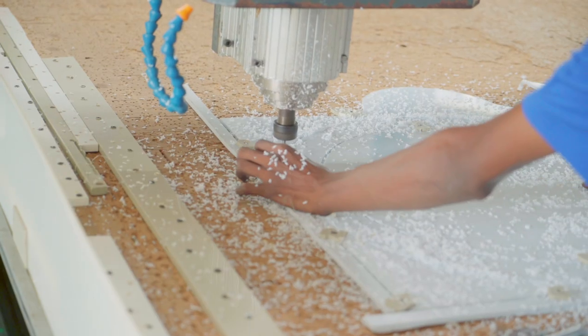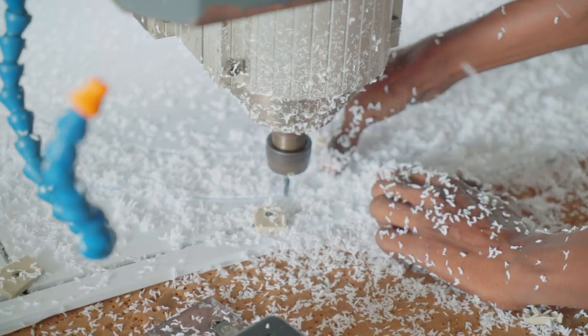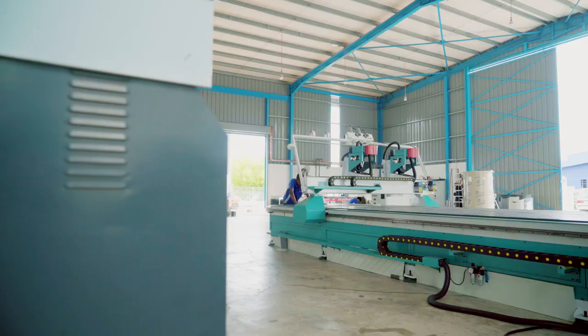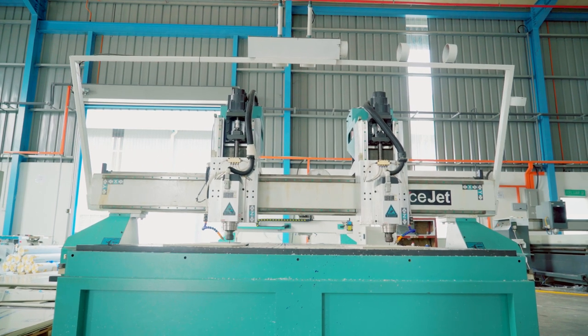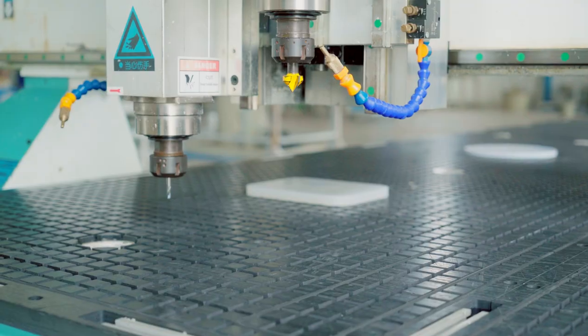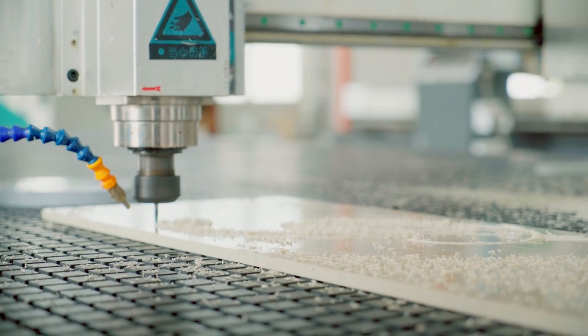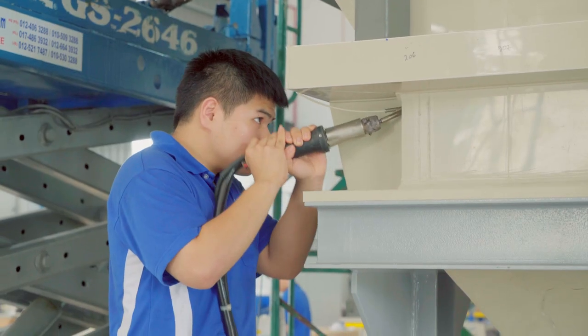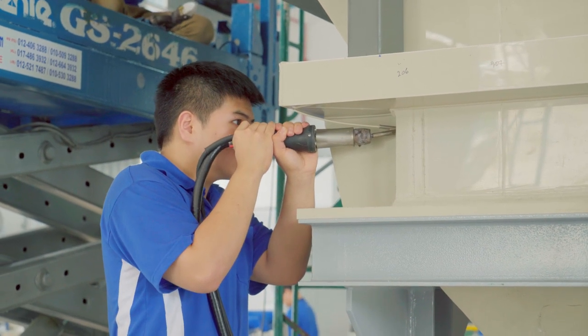The first unit has a table size of 2000 by 3000 and 200mm depth. The second unit has a special feature of twin gantry and twin spindle, with a table size of 2000 by 7500 and 200mm depth. We have 4 extrusion welding machines and 30 speed welding hot air blowers.